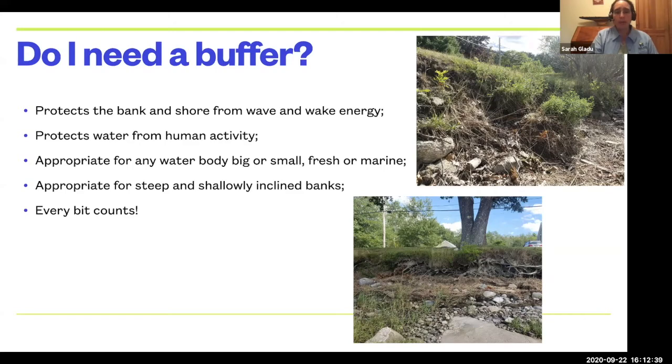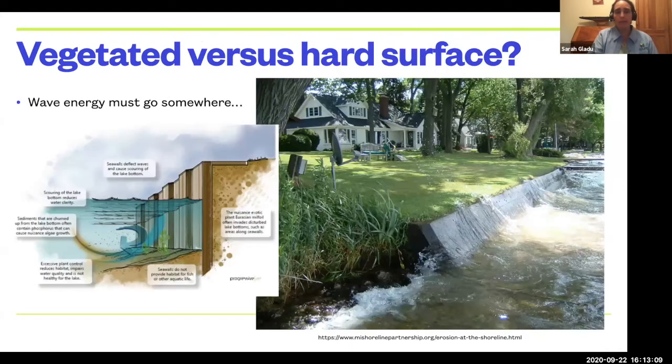It's appropriate for any body of water, big or small, fresh or marine. It's appropriate for steep and shallowly inclined banks because the water always is going somewhere. And if it's not percolating into the soil, either because the soil is very compact or because there's nothing taking it up, then it eventually will travel down the bank into the waterway and it has the potential to cause erosion. And every bit counts.